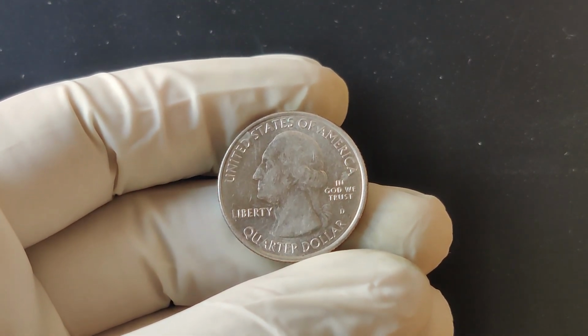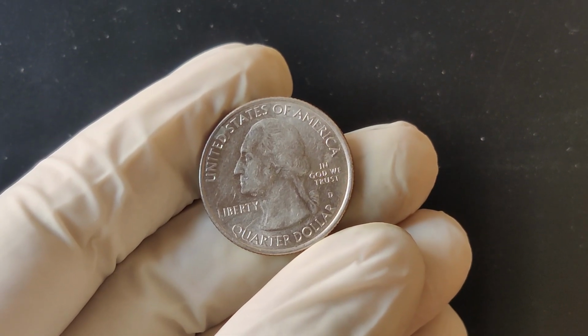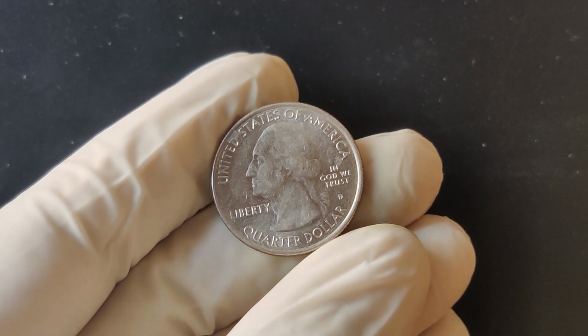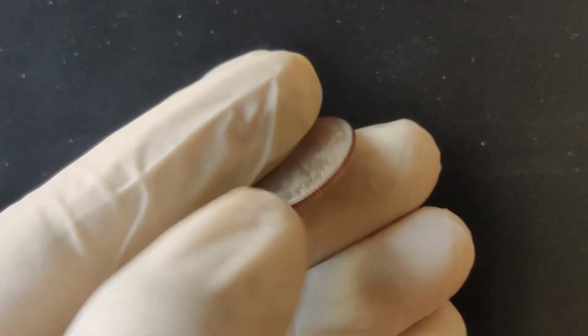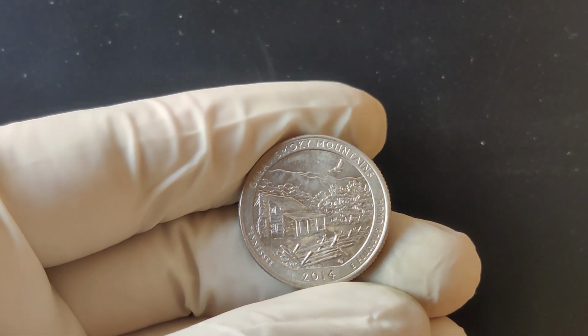The second factor that can make a 2014 P quarter so valuable is its condition. Coin collectors use a grading scale to assess the quality of a coin, with MS-70 being a perfect coin, flawless, with no visible marks even under magnification.